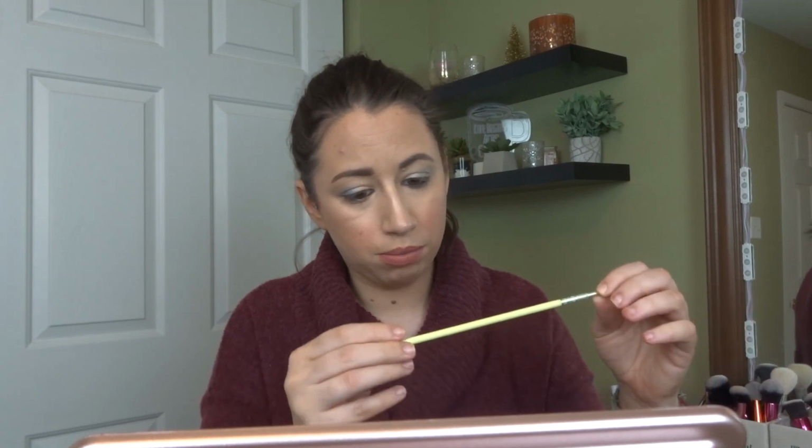Now I want to take this Moda pointed liner brush, and our last shade here is Bliss in the corner. I'm going to try that in our inner corner. We'll see what happens.